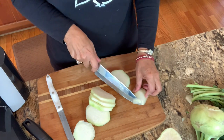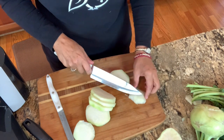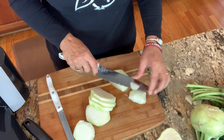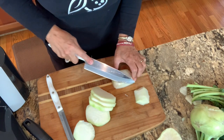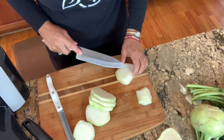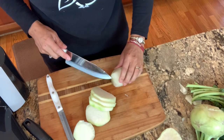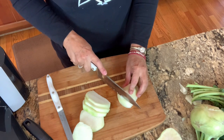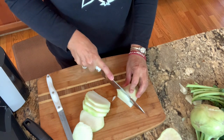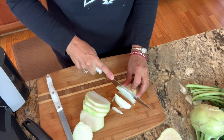Sometimes, especially when you're trying a new vegetable with your family, you want to make sure you do as good as possible so you have a good impression. There we go. Oops, a little bit there too. A little bit of the outside still on there, and that is going to make it a little bit tougher. So if I was doing this without my shredder slicer, I would just make some fine slices like that.